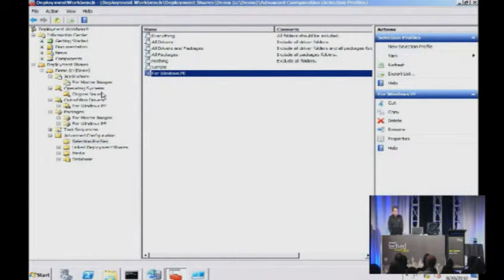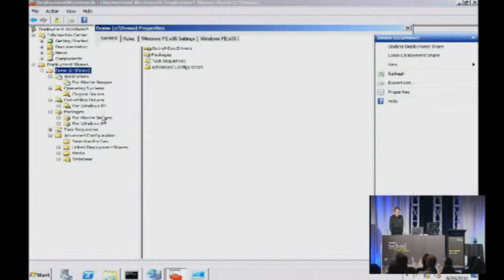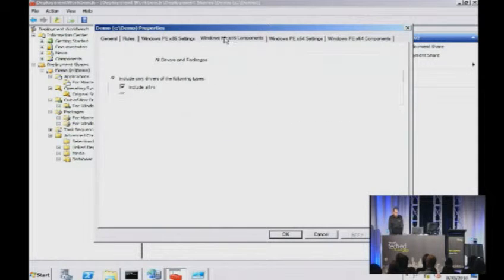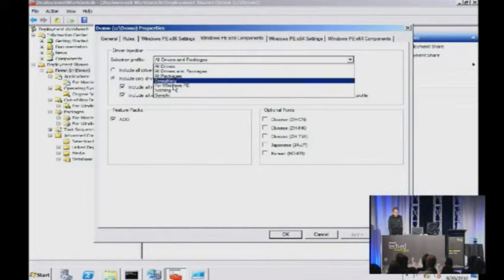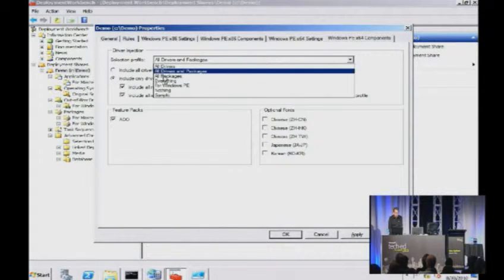So if I want to save a little bit of time, I create these Windows PE selection profiles, and then go into the properties of the deployment share, and on my Windows PE settings, say instead of injecting all drivers and packages, only inject things that are for Windows PE.